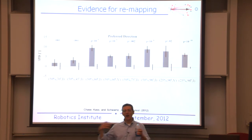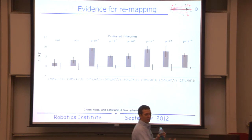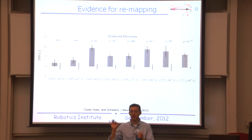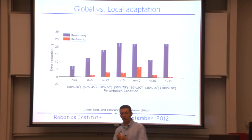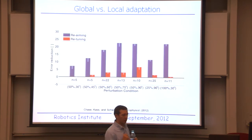Now the question is, how much of the overall cursor error is compensated for by these different mechanisms? How much of that error is compensated for by these global processes of re-aiming, and how much is compensated for by these retuning things, these reweighting and the remapping? And it turns out we can compute that by playing around with little models where if you were only to re-aim, how much error would there be in the cursor, or if you were to only change those tuning curves, how much error would be in the cursor.